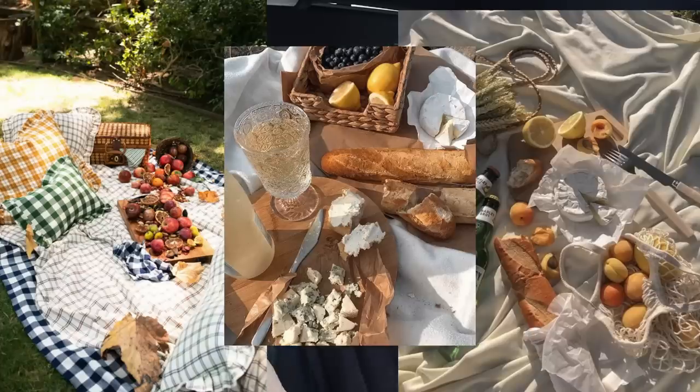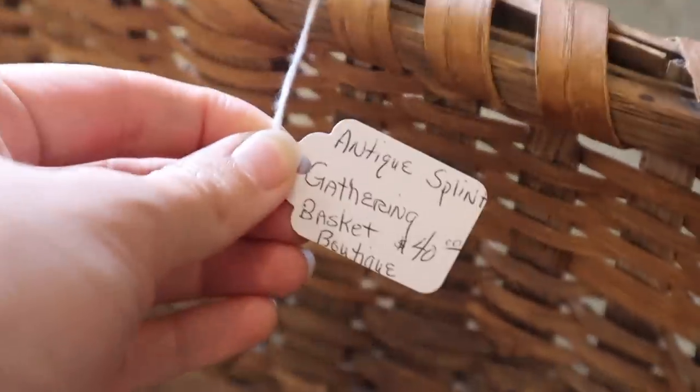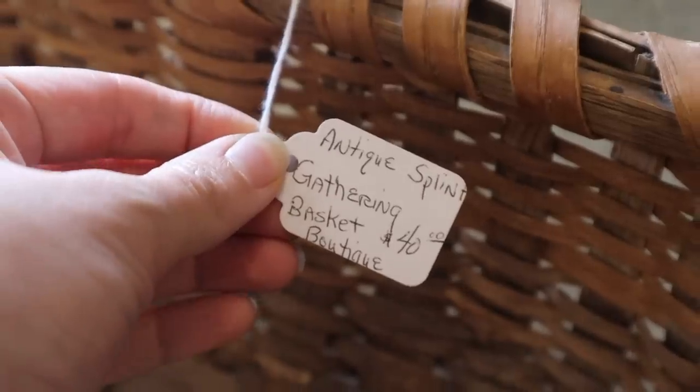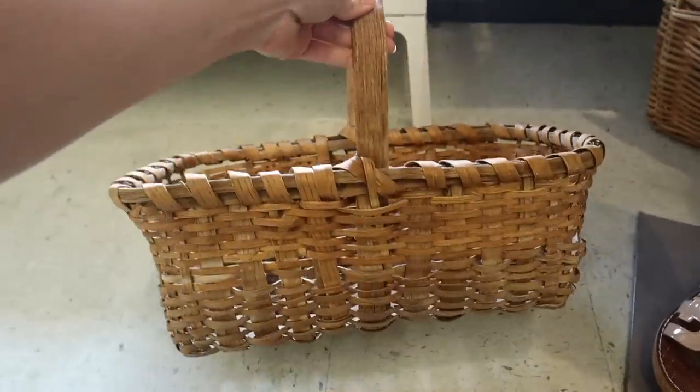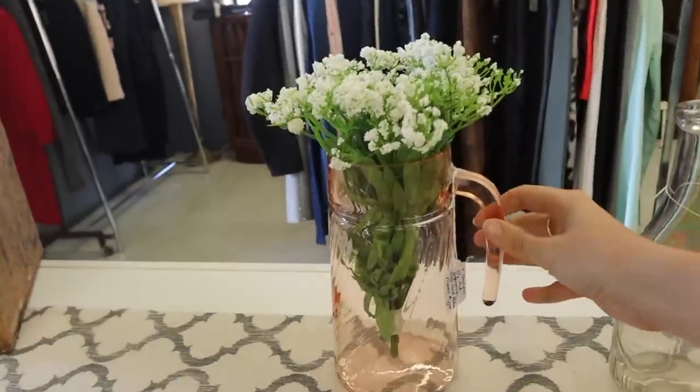But I'm on a mission to find some thrifted stuff that I could use, like a cute basket or linens or just inexpensive knickknacks that we could use for the picnic and then for life after. So let's see what we can find. Oh my gosh, it's in their boutique section though. The antique splint gathering basket. Look how cute. I need this in my life. Oh my god, this is so pretty.